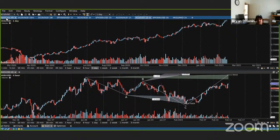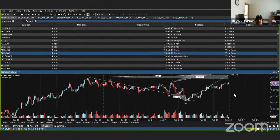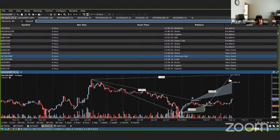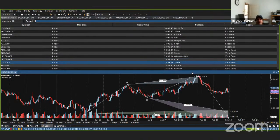So continuing along in our scans here, Australia is doing really well. That's because it's obviously a major commodity producer. Here's an interesting one. They were talking about how the British markets may start to improve. So here we have a couple of longs on the UK 100, which is quite interesting. You're not seeing the US markets, so these may start to perform a little bit. We'll see come Sunday, Monday, my time. Again, we have more of the shorts on the Danish, Scandinavian.